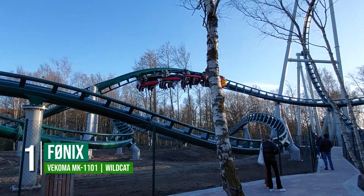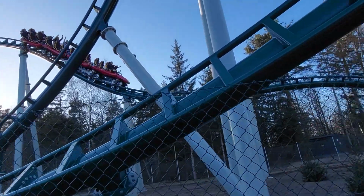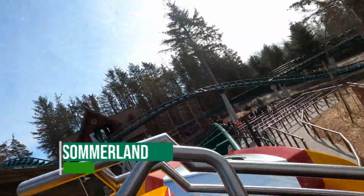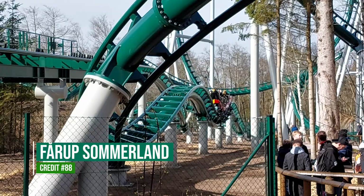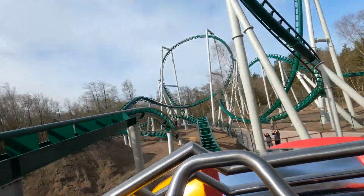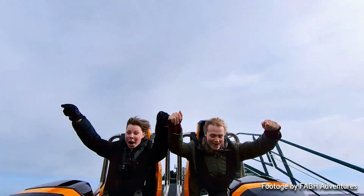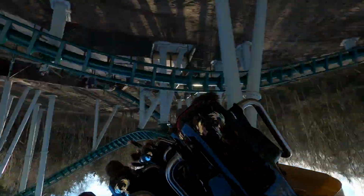It is the brand new Vekoma MK1101 Wildcat, and it is Denmark's newest roller coaster and officially now their largest. Look at the size of that thing. On this coaster, variety and pacing are king. It's an absolute airtime machine, but it mixes several kinds of airtime: ejector hills, twisted drops, outer bangs, and the drop itself, which is just long, sustained, powerful ejector. It has amazing inversions with super good whip and hang time, and head choppers as well.